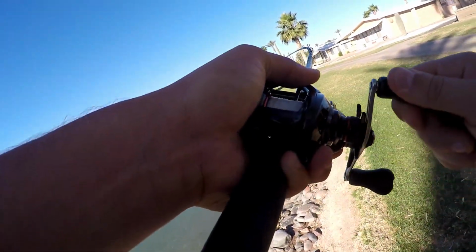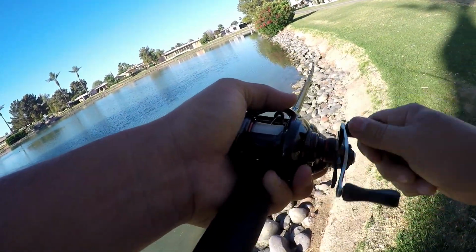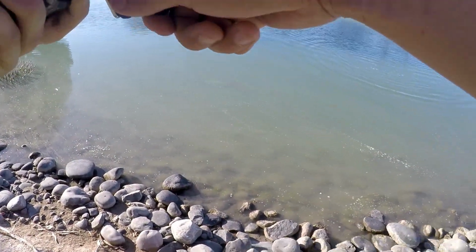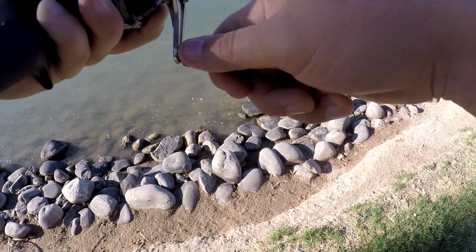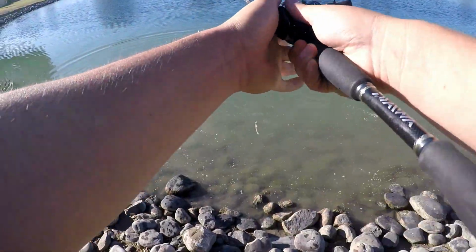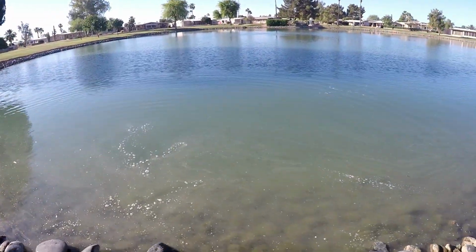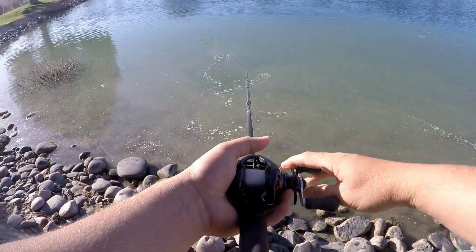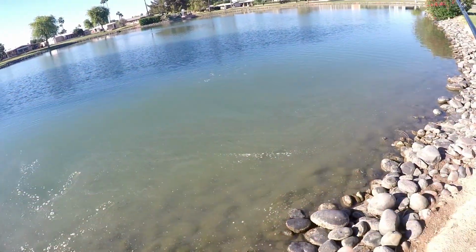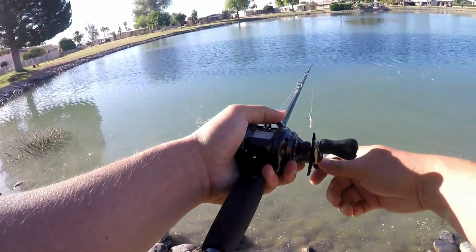Here we go. We got us one. That's a good size fish there too. Oh wow. There's another little bass with it too. Oh no, no, no, he just got off. Oh damn. He just got off. That was probably a good 2.5, maybe 3. That sucks.